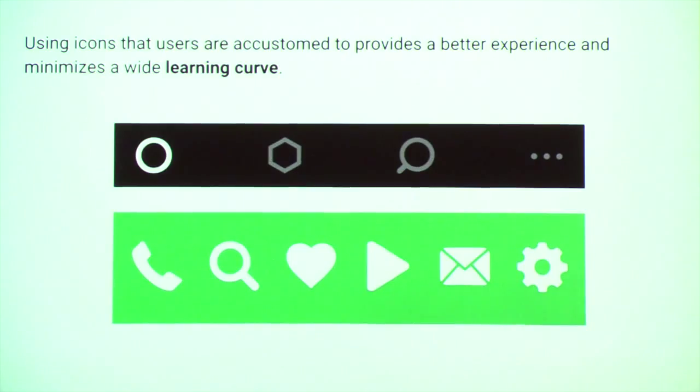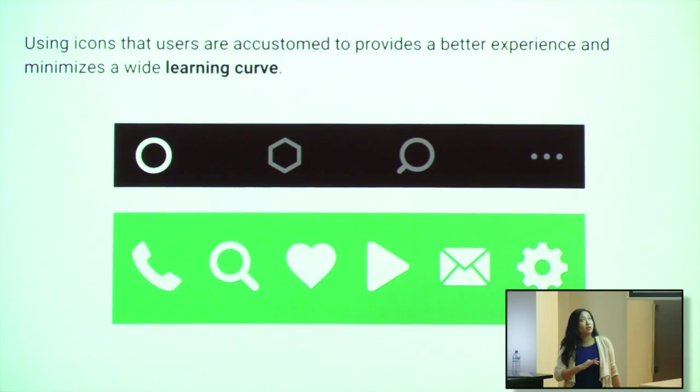So Bumble uses very ambiguous and abstract icons. I don't really know what their intentions were, whether it was, oh, this is unique and this is an interesting looking icon, I think it's cool and different from everyone else, but ultimately it doesn't work well at all because your users aren't used to these kind of symbols. So you want to stay away from these abstract icons and use icons that are universally understood and very common.